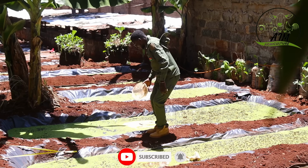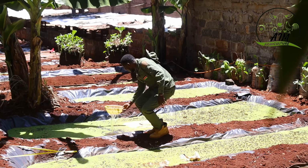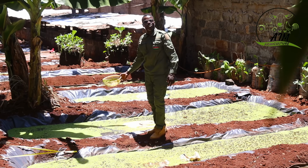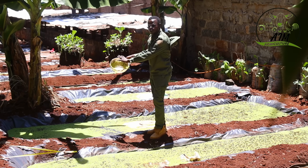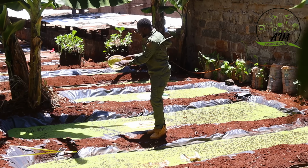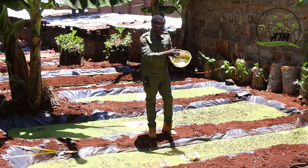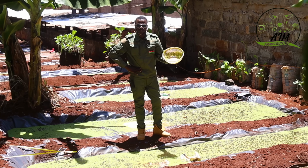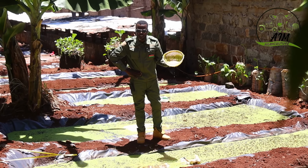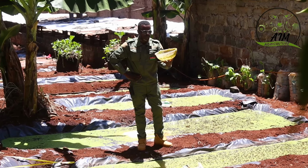And today, we do this. I know you're expecting it to be full. No, it's not. But the amount of plant protein spread in this basket here is almost equivalent to 10 kilos of soybean. How much weight do you need to carry such amount of soybean?